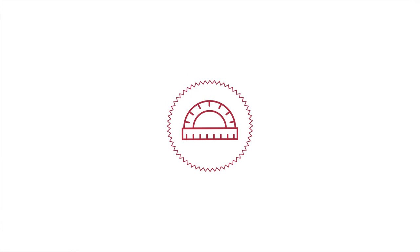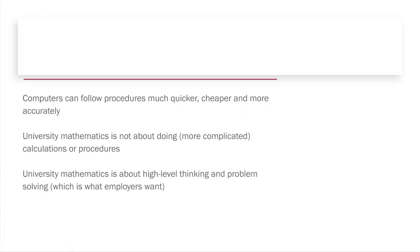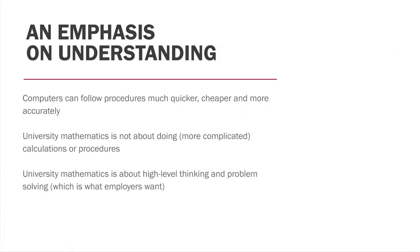Computers can follow procedures more quickly, cheaper, and accurately than we ever can. So if we can actually boil down mathematics to performing some sort of algorithm or process, well, we can get the computer to do the heavy lifting for us, and it'll do it without complaining, and it'll be more right on average than we will. University mathematics is not about more complicated sums or longer calculations or more algebra or anything like that. It's more about trying to ask the bigger questions and trying to understand precisely what we're doing and why we're doing it.